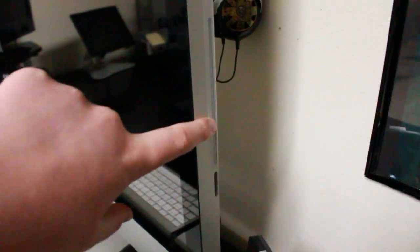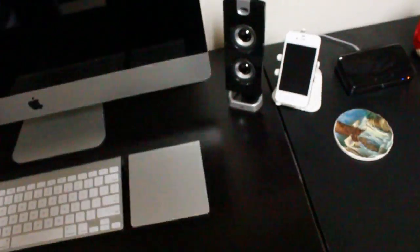And actually on the side here, I wanted to show you guys this. I actually put tape here because I never use the DVD drive, and I always accidentally put my SD card in there, and then I have to go get something tiny and try to pluck it out.